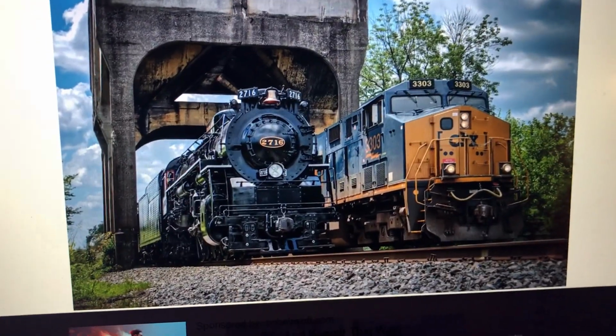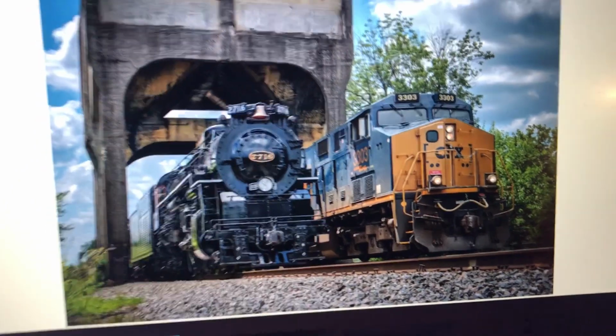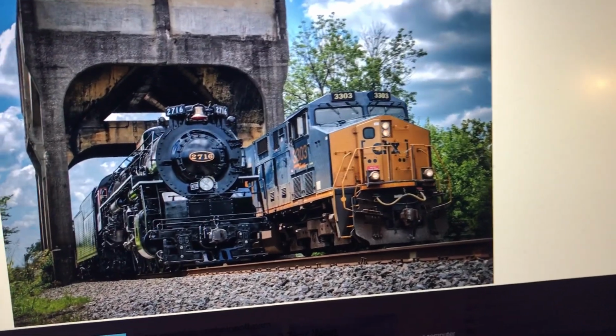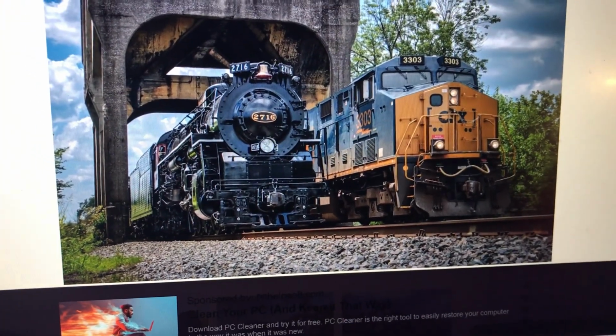But anyways, to the Kentucky Steam Heritage Corporation, you have done a very good job in restoring 2716, and I hope I will get to hear 2716 blow his Crosby three chime steam whistle.